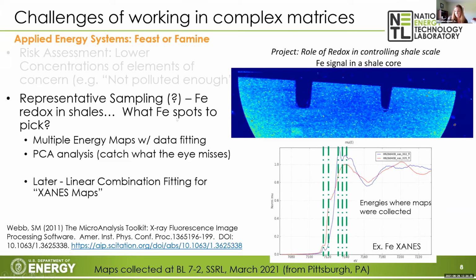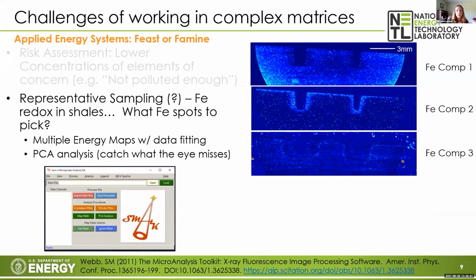So we then do, using the SMAK software developed by Sam Webb, we then are processing this data on the fly, and we perform principal component analysis on the maps. This is a statistical analysis that helps you identify areas of the sample that exhibit the most variation in signal. We regularly use SMAK to perform the PCA analysis on the multiple energy area maps along the iron K edge. This method allows you to pick up on differences you might miss just by eyeballing the different maps. When you are just using your eyes, that might lead to sampling bias.